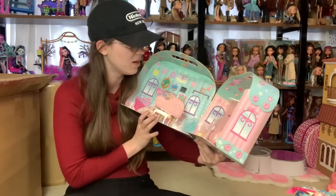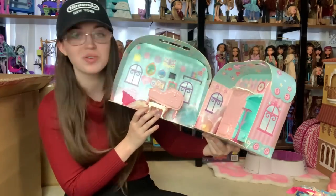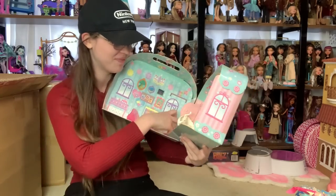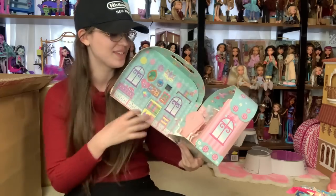It's really, really cute. This is so much fun. So Sanrio, so, so cute. I love this. I love this. Yeah, I really wanted it. Got the extra character. Very, very happy. It's gonna make my display super cool.